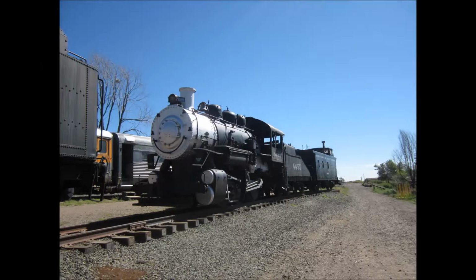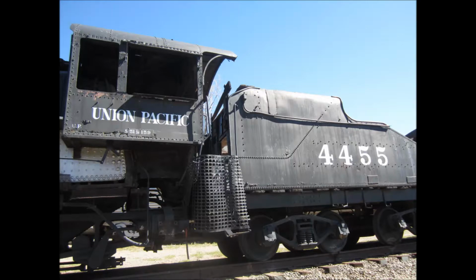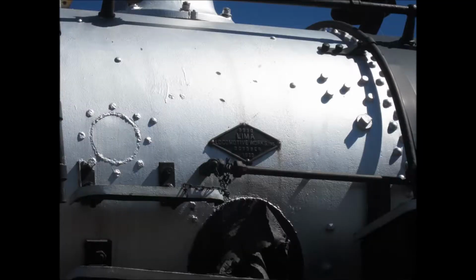Union Pacific 4455 is an 0-6-0 switcher built in 1923 by Lima. Although it was retired from active service in the 1950s, it was stored at the Cheyenne, Wyoming roundhouse until 1970. As you can see underneath the cab, the Union Pacific classified this as an S51 class. I originally confused this engine to be a USRA design, but it's not.